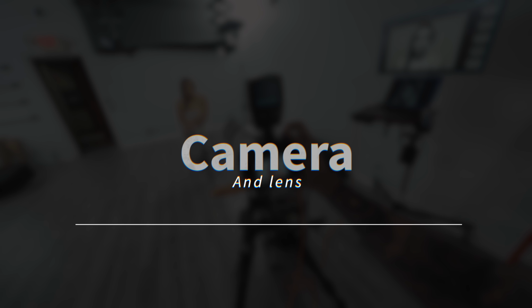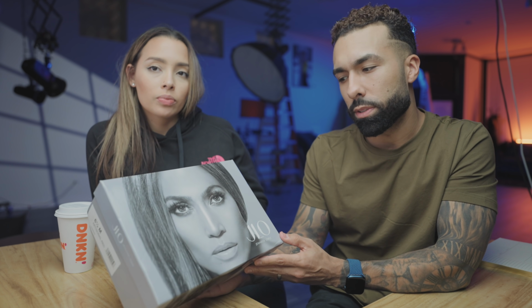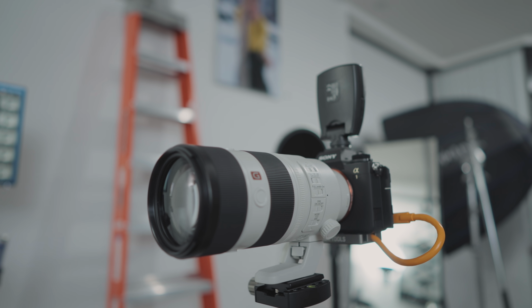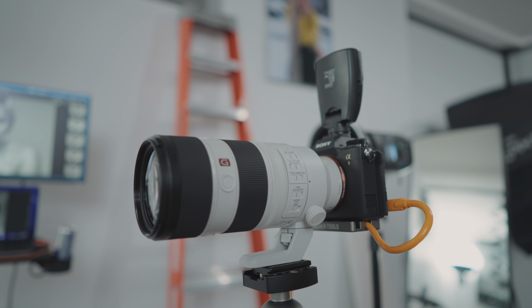Now, for the camera and lens that I chose, J-Lo's face looks really compressed. Doesn't look like it was shot on a 50mm lens. It looks like it was a long lens. So I shot you with a 70-200 2.8, the version 2 from Sony, and the Sony A1.